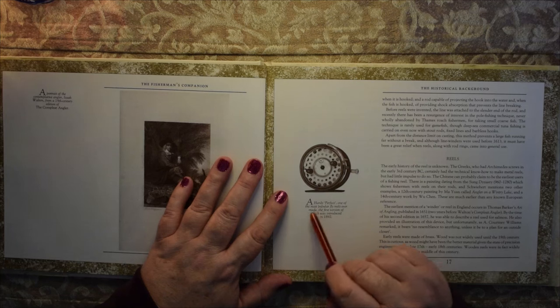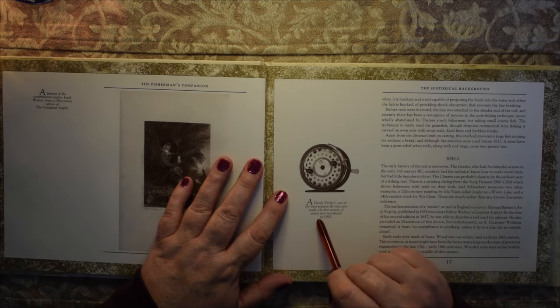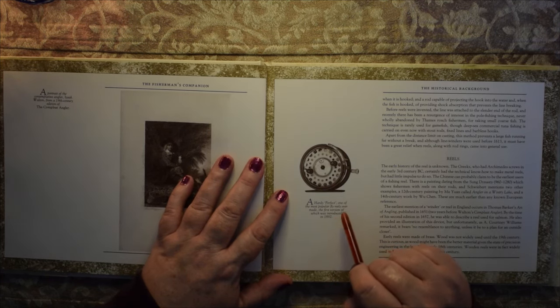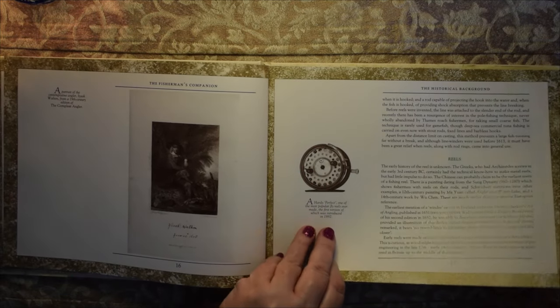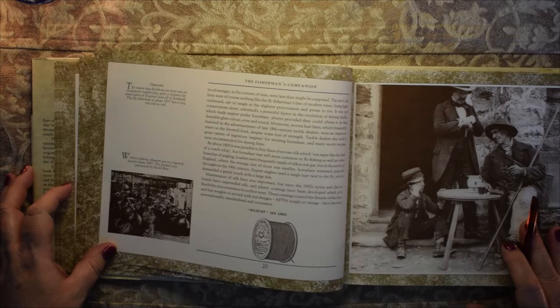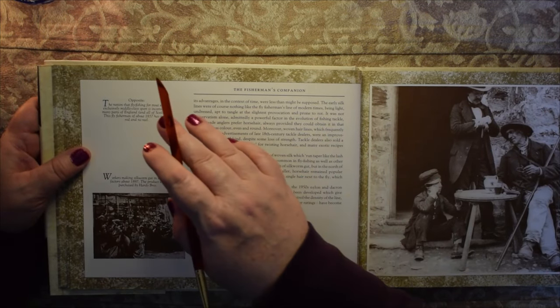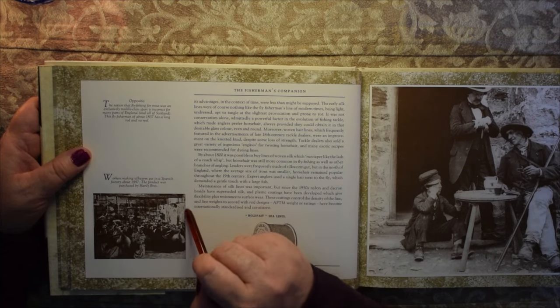Popular fly reels ever made, the first version of which was introduced in 1892.